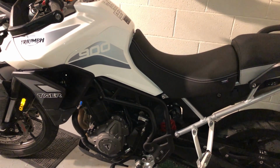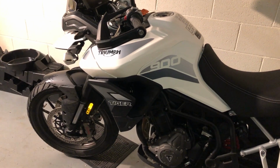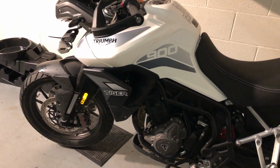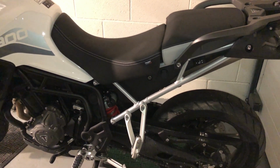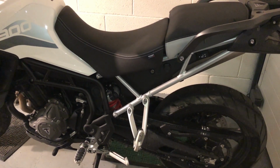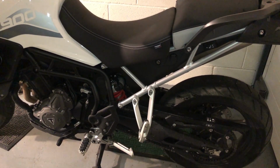I think definitely if I went for a 900 at some stage in my life, I would probably go for this road-based version, the GT version, rather than the rally version. Although I think the rally version looks lovely, I do like spokes. I think the seat to ground ratio is probably more important to someone like me.